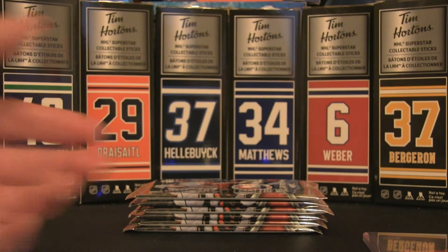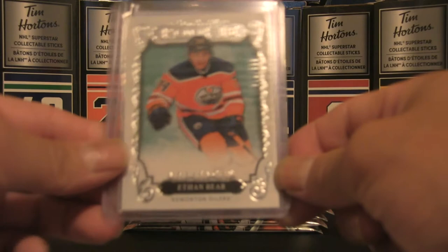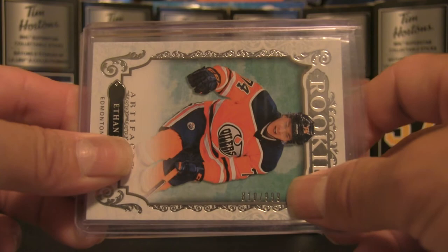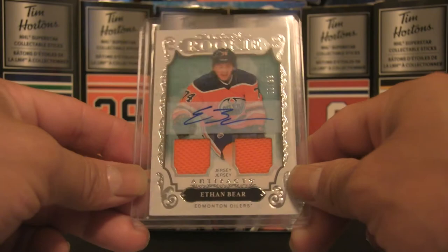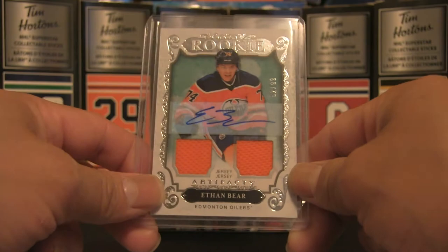Next, we've got a base rookie card from Artifacts of Ethan Bear. And this one is numbered 810 of 999. If you could see that on the camera. There you are, the base, followed by the dual jersey autograph. And that is a very sweet pickup in my opinion. Two bright orange swatches there, and this one is numbered 52 of 99.